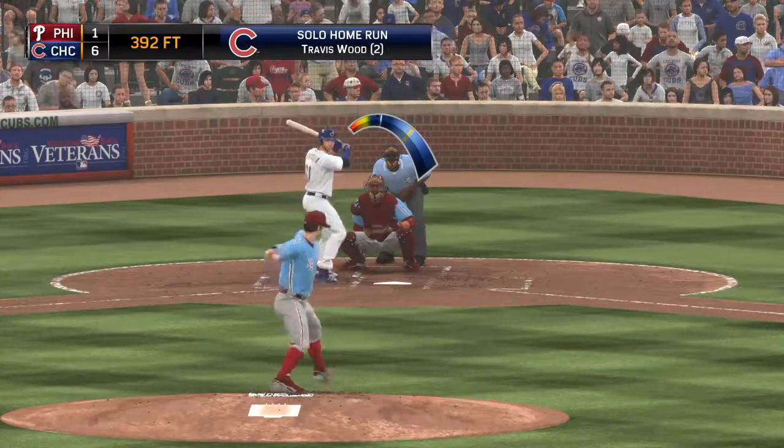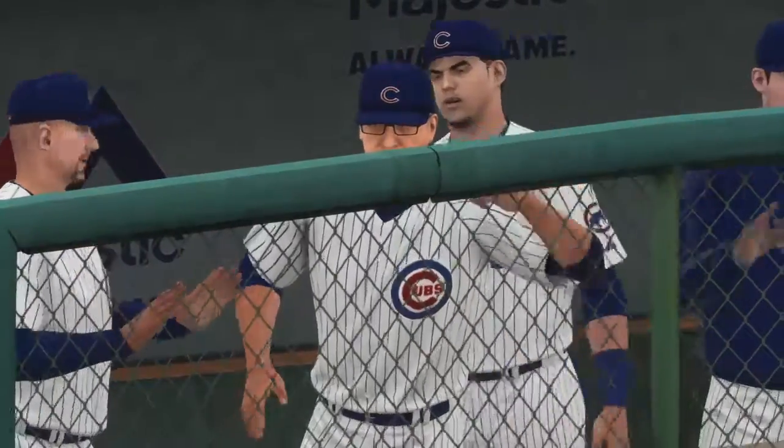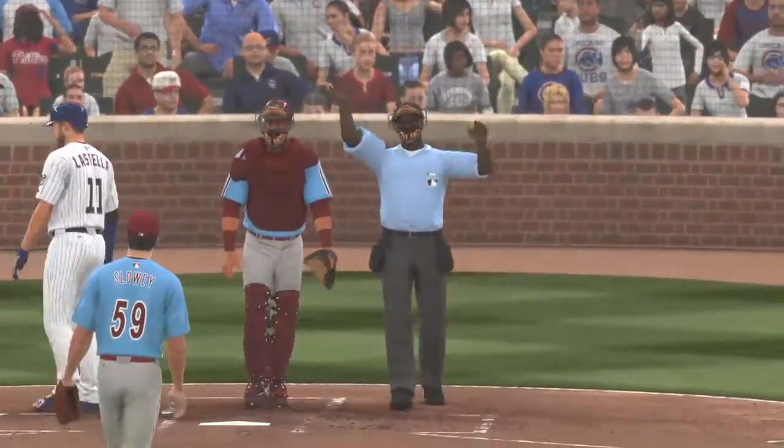Third baseman. Here's Tommy La Stella now. Oh, and look out as this runs in and gets him. The second man he's plunked in this one. And that hit batsman may be the one that breaks the camel's back.